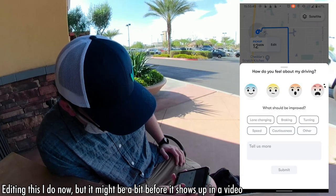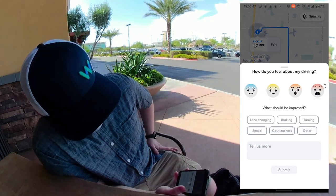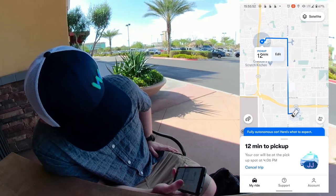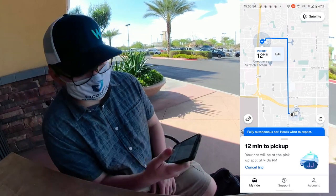Oh, actually, what does this button do? Oh, okay. This is basically the same thing as in the... I haven't actually clicked on that for some reason. That's the same thing as in the car.